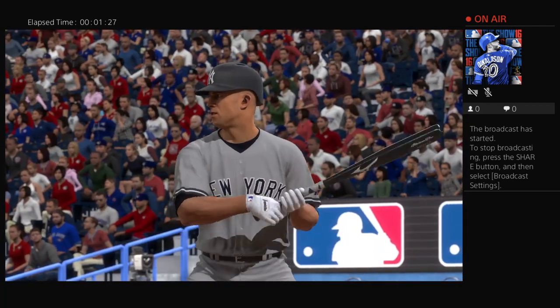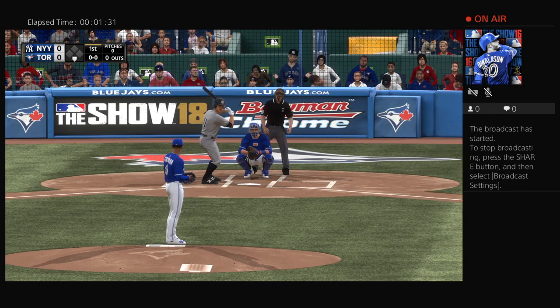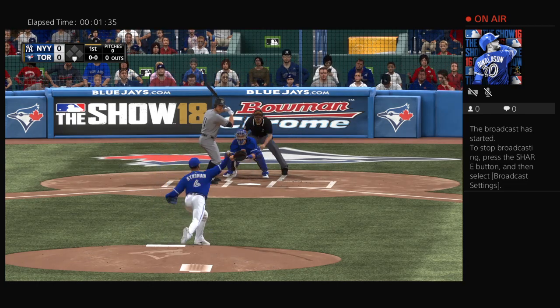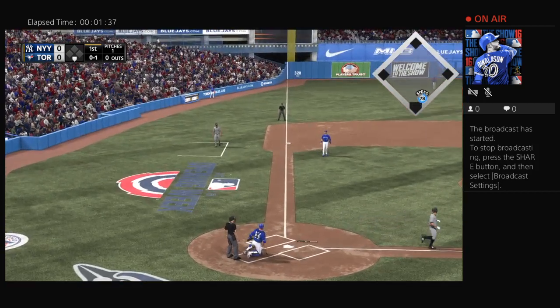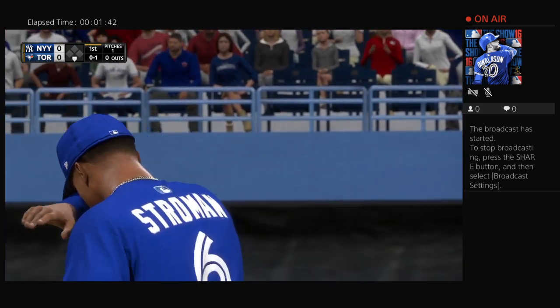Coming to the plate now, Brett Gardner. He'll get us started in this one under the lights. Here comes the first pitch. And now he'll try to bunt his way on to start the game. This gets foul. It's 0-1.